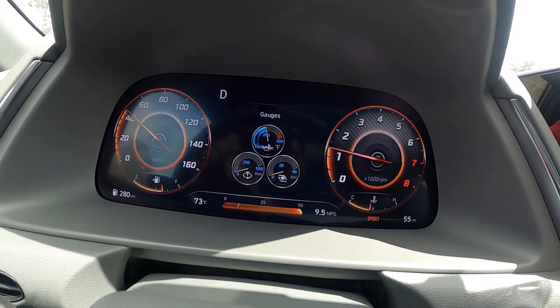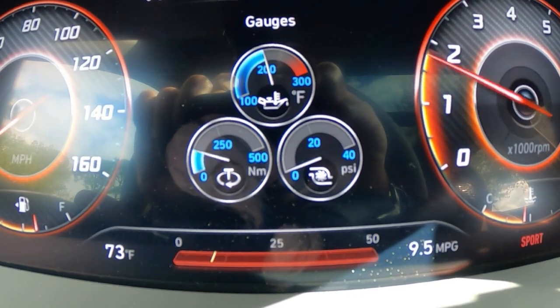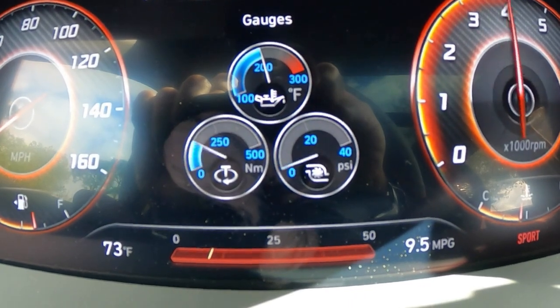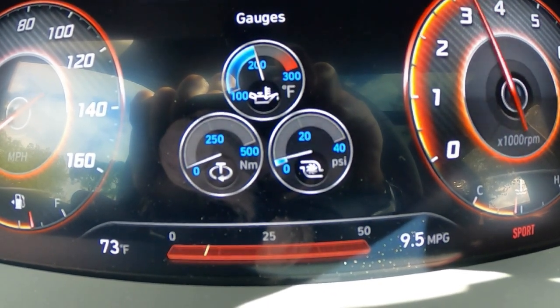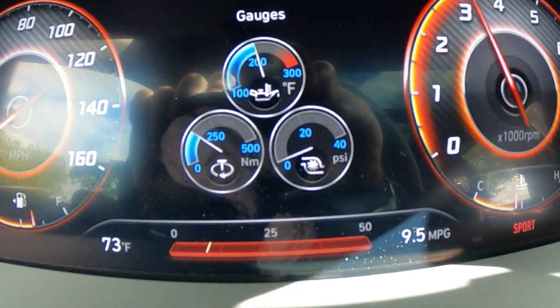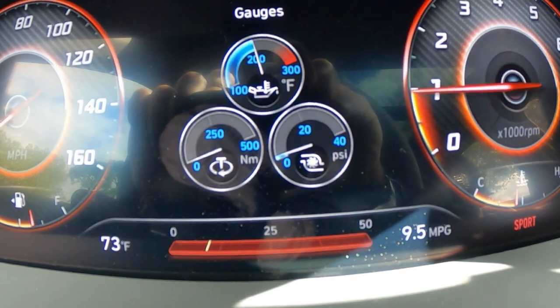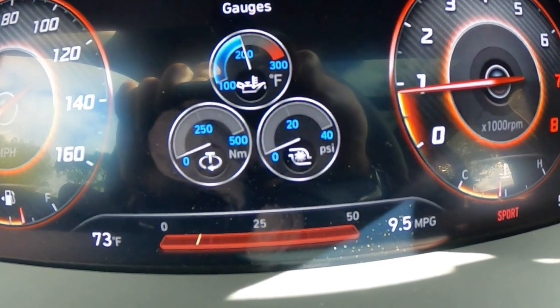And of course, once you go ahead and look in the middle, here's another exclusive to the N Line. Not even the SEL Plus has this. You do have the gauges for not only the temperature of the oil, but you also do have the torque and the boost pressure. Once you rev up the car, you can see the gauges changing right here. It is absolutely magical, and again, very appealing for somebody who has a young heart with an adult pocketbook.